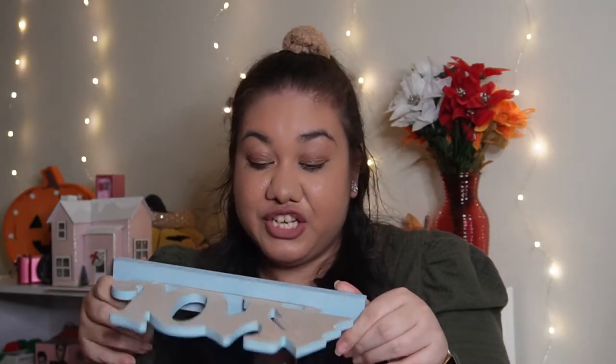And I got a sign. It says Joy. I was going to put it behind me as well on the bookshelf. It has diamonds on it. Again, blue and pink. I like it. It was $2.49, so I picked that up and it's going to go great with the other sign.